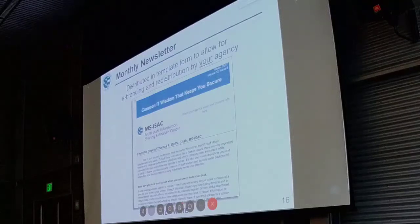This one is common IT wisdom. We do one on how to avoid a W-2 scam. These are really good at getting people to think about cybersecurity in their own world, in their personal world, at home. And then hopefully, if you can get people to think about being cyber secure at home, they'll bring that mentality into work as well, which would make a lot of people's lives easier.